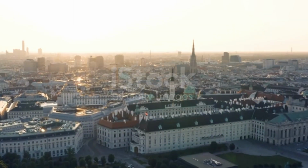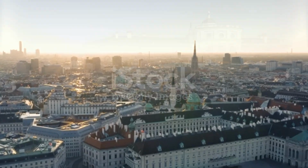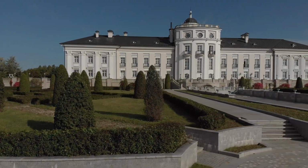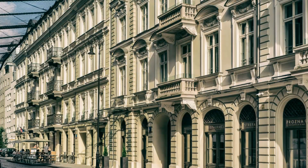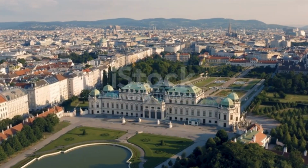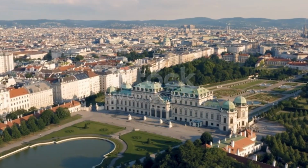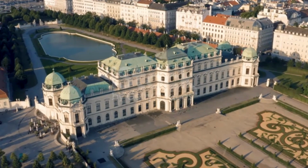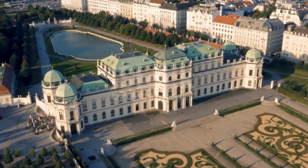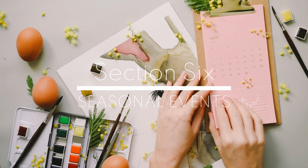The city has a wide range of options, from budget-friendly hostels to luxury hotels. If you're looking for a unique experience, consider staying in one of Vienna's historic palaces, like the Palais Hansen-Kempinski or the Hotel Bristol. For a more local feel, check out one of the city's trendy neighborhoods, like the 7th District or the Naschmarkt area. These areas are home to boutique hotels and apartment rentals that offer a more authentic Viennese experience. Section 6: Seasonal Events.